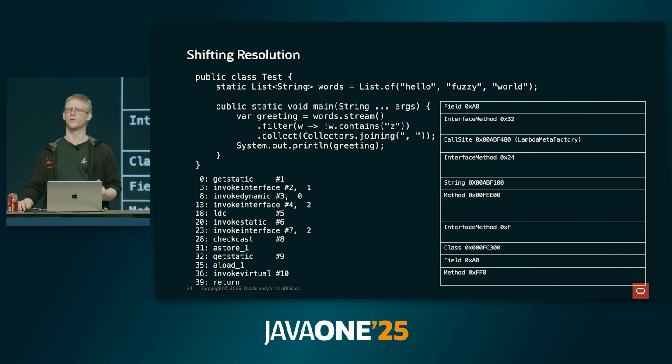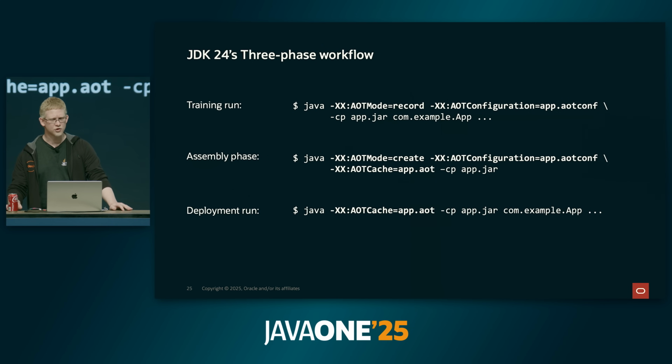Okay, so that's really cool. We can shift this resolution. Where does this resolution shifting happen? Well, with JDK 24, we have what's called a 3-phase workload. The first phase is our observation phase. It's where we do our training run. We run this with -XX:AOTMode=record, and we give it an AOT configuration.